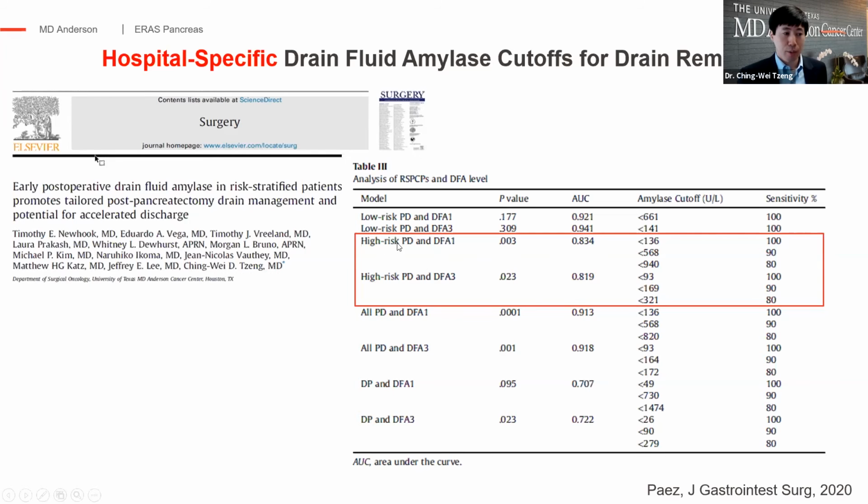For example, here's a high-risk pancreaticoduodenectomy or Whipple procedure, drain fluid amylase on day 1, drain fluid amylase on day 3. The other thing you have to keep in mind is that different surgeons have different tolerance of risk. Some surgeons will be very conservative and say, I will not remove a drain unless there's a 100% chance of no continued leak or need for interventional radiology. And some surgeons will say, well, 80% or 90% is okay.